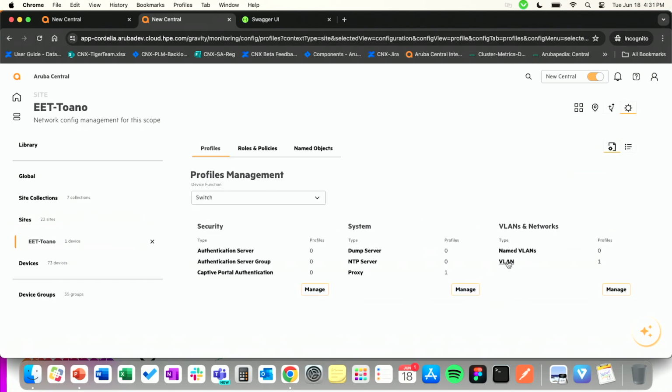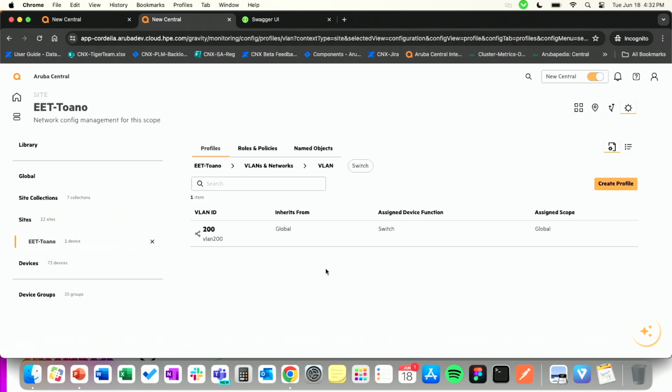So yeah, I have a VLAN here. Now you can see this VLAN. So it has got only one of the VLANs that was plumbed in the library. So you can actually scope the VLAN specific to a particular hierarchical level, and you can override that at every hierarchy. Now it tells you that this is inheriting from the global.